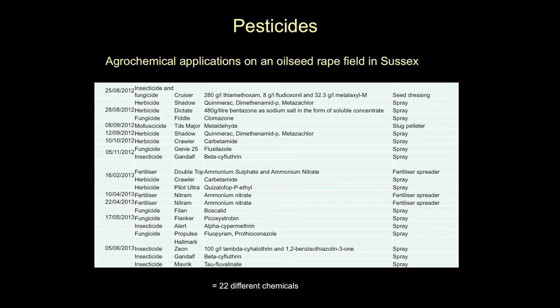And this is one field, one year. The farmer told us what chemicals he was applying to the field. So this was an oilseed rape field that was sown in August of 2012, and it was harvested in June of 2013. And these were the chemicals that were applied to that field in the 10 months or whatever it is between sowing and harvest, which seems like quite a lot to me. I hadn't realised quite how many were being applied. A couple of them are fertilisers, but 20 of them are different types of pesticides: insecticides, fungicides, herbicides, molluscicides.